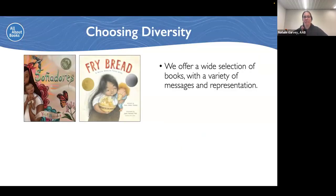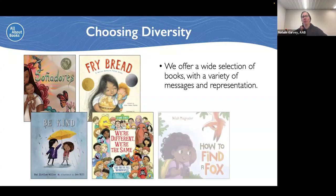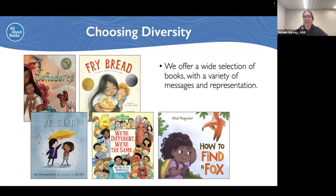So when we choose diversity, we try to offer a wide selection of books with a variety of messages and representation, as I have been mentioning throughout the presentation. So offering a diverse selection is so much more than just finding books for a specific audience. It's important to have a variety of options for every child to be able to read and see themselves in. As we start to incorporate the windows and mirrors concept, we really take that into consideration in our selections, and having books available for the audience is so essential.